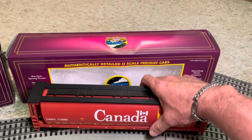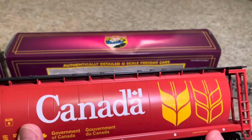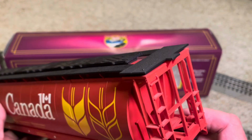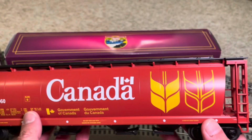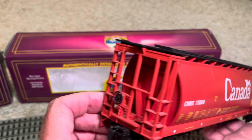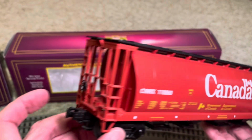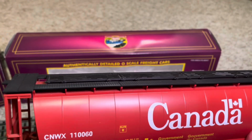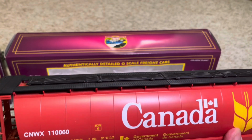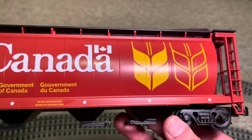This here is an MTH. I call this the old Canada. You got beautiful wheat leaves on there. This one actually arrived a little dusty. Supposedly it was never run, but it's been sitting on a shelf. This time we got molded-in chain. This one was from 1997 as well, same as the caboose. So at least we got sprung trucks in there.